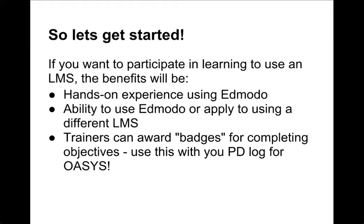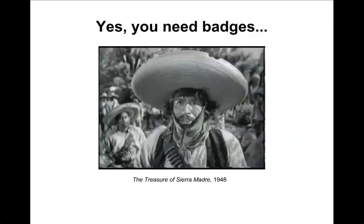So let's get started. If you want to participate in this, you want to get a chance to use an LMS, in this case Edmodo, in a stress-free environment with lots of support. We're going to give you hands-on experience with Edmodo. You can use Edmodo to apply the stuff we learn here to a different platform that might meet your needs better, and you can see how we can award badges for completing objectives, and this is something that you can use to demonstrate your proficiency for OASIS.